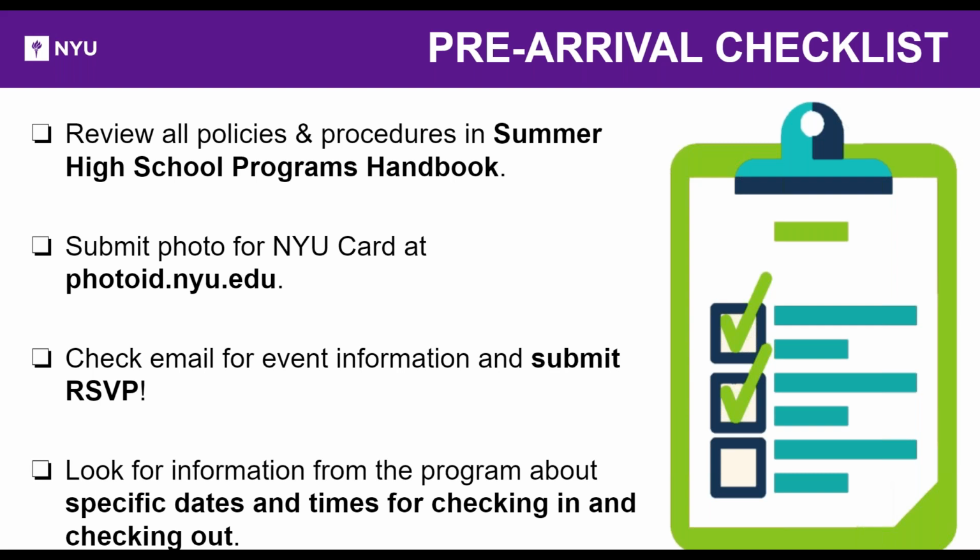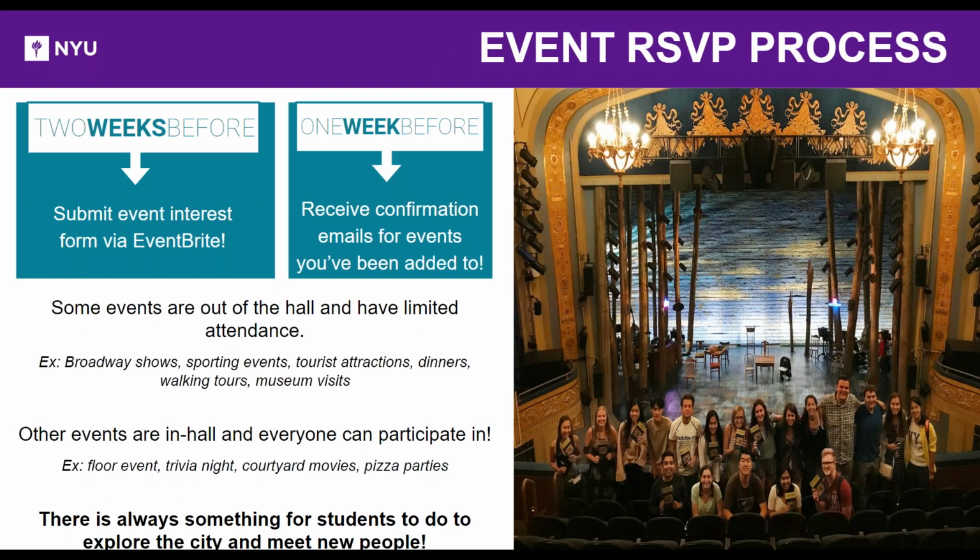If your student's summer program is participating in events and you paid a program fee, students need to check their email for event information and submit their RSVP. And lastly, look for information from their program about specific dates and times for checking in and checking out. Next, we will share the event process. Here is the process for signing up for events.